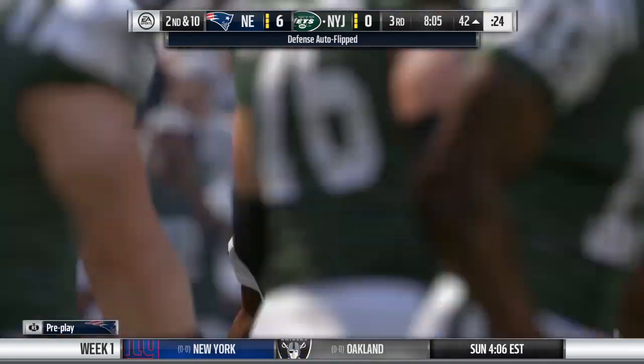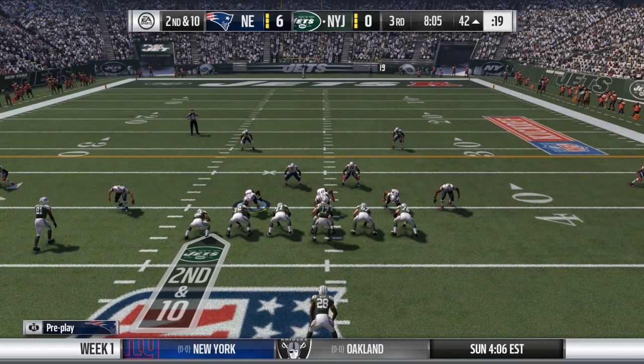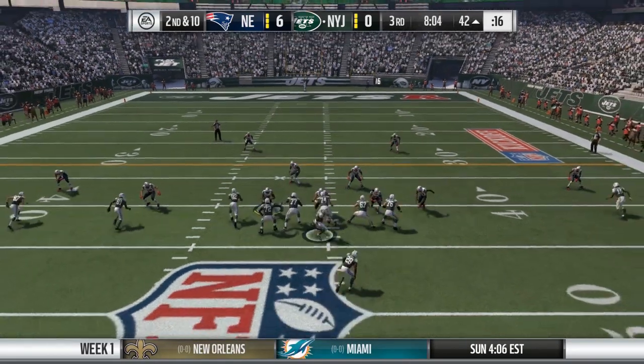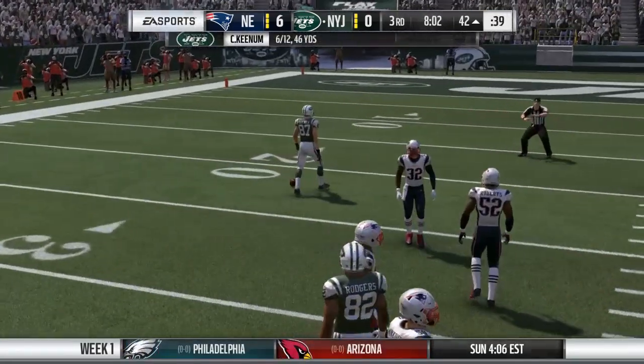Second down now after the incompletion. Let's go! Green 39! Green 39! On 2nd and 10, Keenum throwing middle, but it's incomplete.